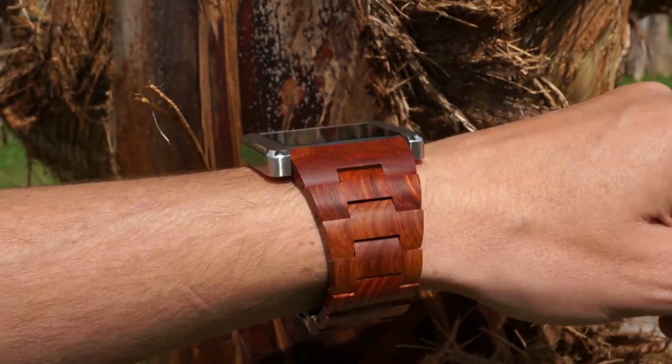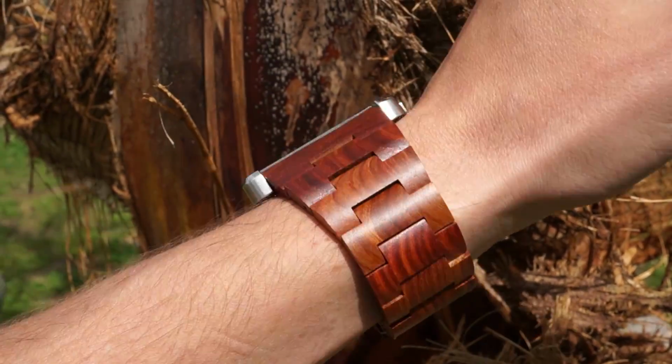So that is the Kisai Kaidoku watch from tokyoflash.com.